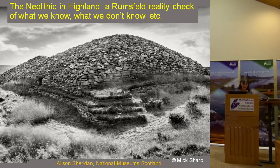So, as it says on the tin, what I'm going to try to do is to give you the big picture on what we can say about this period in Highland Region. Then I'll come back to the gaps in our knowledge and we'll try to suggest ways of filling them.